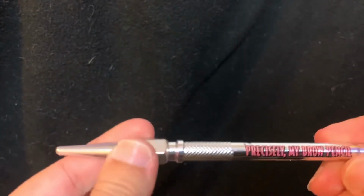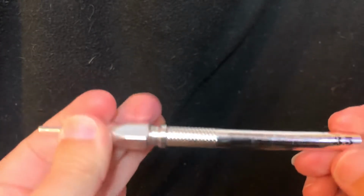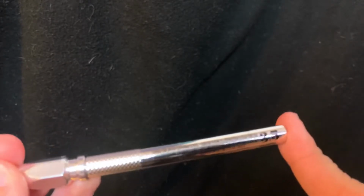Okay, what else do we have here? For brows, I picked the Precisely My Brow Pencil from Benefit, and it is a twist up, so it's just a nice little twisty cap. Mine is in the shade 3.5. It does not have a spoolie on it, so you will need a spoolie.